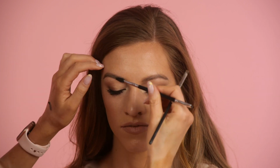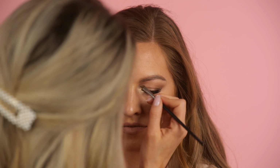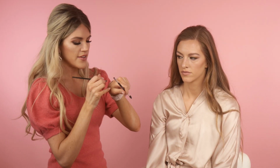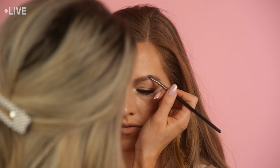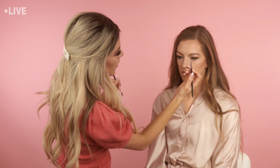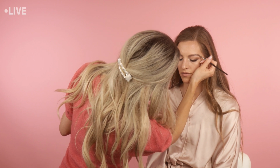But this pomade, I was blown away when I first tried it at the staying power. And it just takes a little practice to get the look that you like. If you like a very, very defined brow, very precise and a little bit heavy, this product is super easy to achieve that look with. If you want a little bit more natural of a look, I like to use a wider angled brush and just do little baby strokes and minimal product.